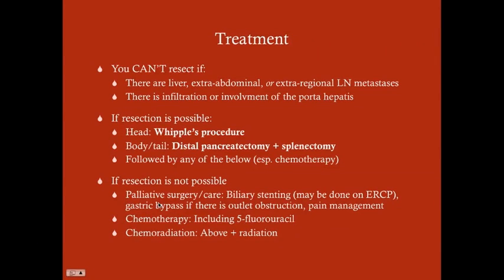So the treatment. First off, what you need to decide, and this is why we got the CT, is whether or not we can resect the tumor. So we can't resect the tumor if there's metastasis to the liver. Nor can we resect the tumor if there's metastasis anywhere else. So extra-abdominal metastasis or extra-regional lymph node metastasis. If it's just regional lymph node metastasis surrounding the pancreas, we can resect that. But if it's extra-regional or there's metastasis to the liver or anywhere outside the abdomen, we cannot resect.